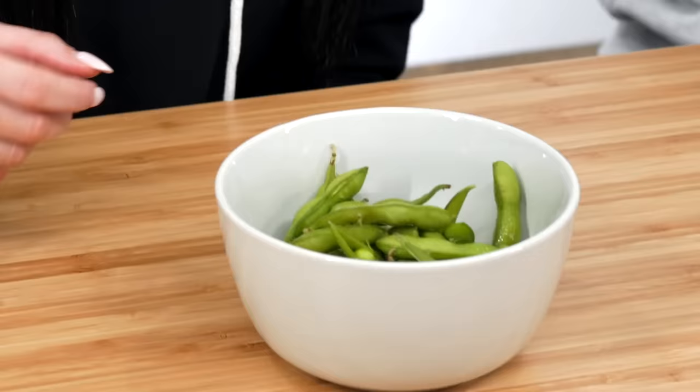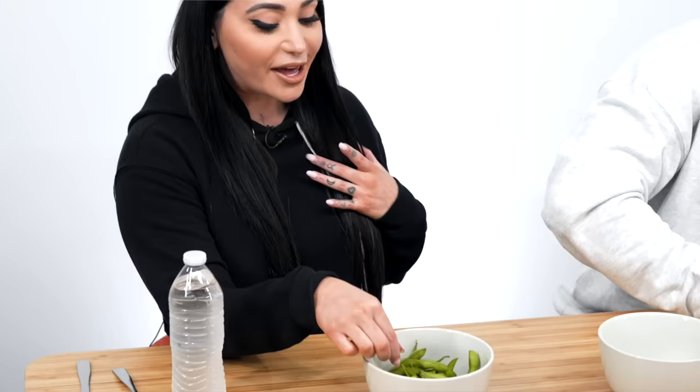Green beans. This is actually edamame. Oh, okay. Edamame actually has a lot of protein. So it has a really high nutritional profile. And they're slam-packed with protein. But how do they taste? It tastes good. I always like them plain. Oh, it's actually a really good appetizer if you want to hit your macros and stuff like that.